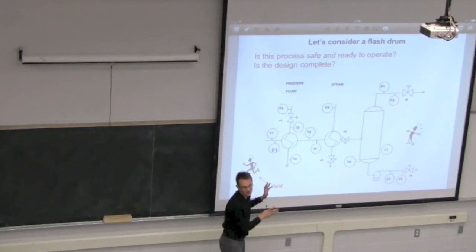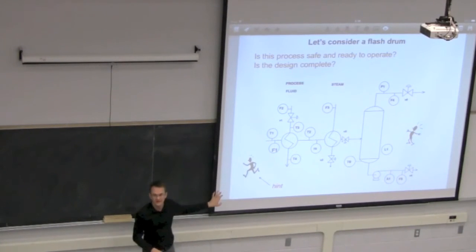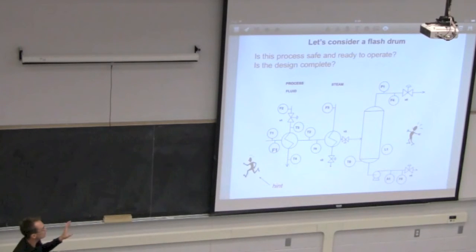Would you build this process and start operating it? Okay, so here's the hint: no. But why? What do you notice about that design? Take a minute or two and talk with the person around you to discuss some of the issues.